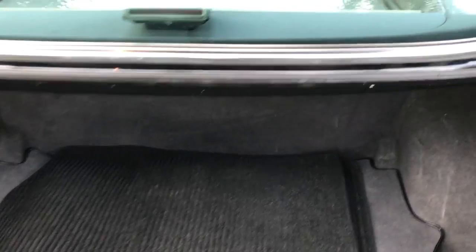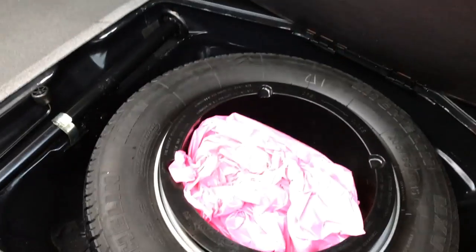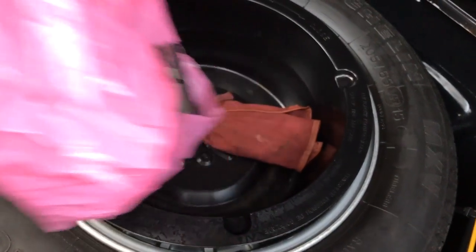Again, matching numbers. Really, here at Autohaus, we wouldn't have anything less. It's such a nice car. We really hand select all of our cars. We hand pick them, and we find it very important that everything is exactly what we would expect them to be. And then under here, we have, let me show you. This looks like the original radio in a pink bag.